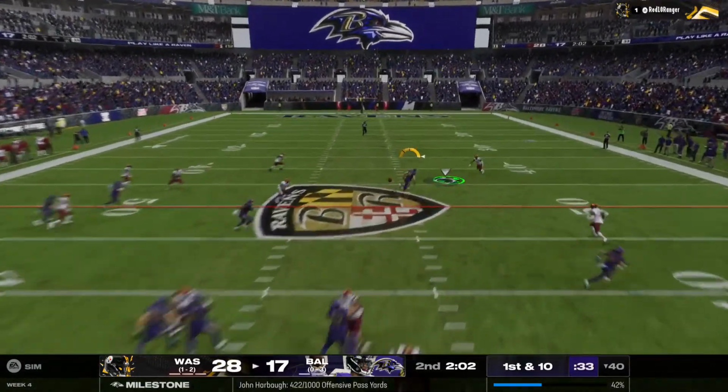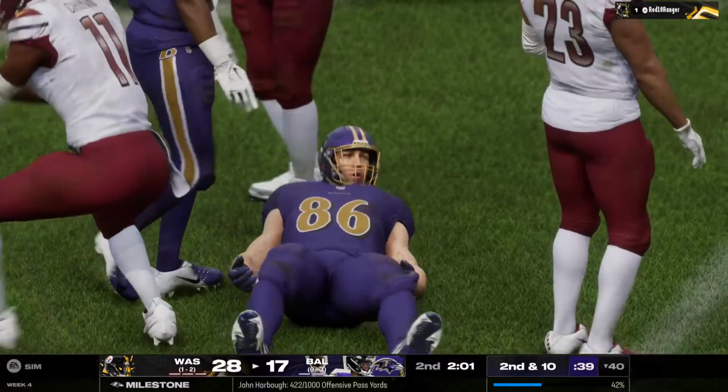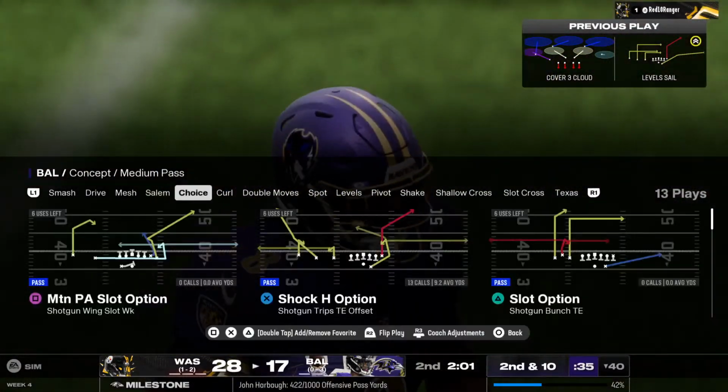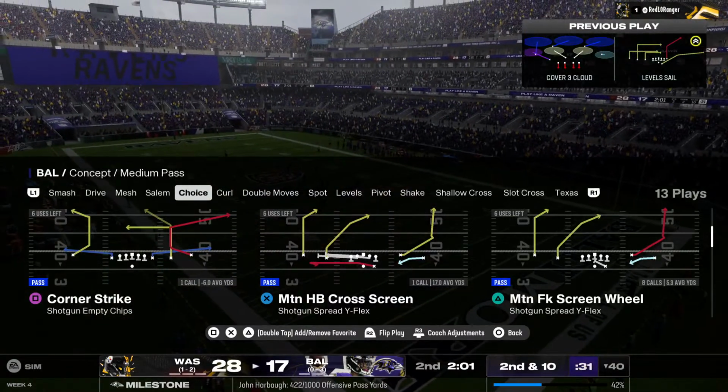Jackson up top again. And he can't hang on through the contact. It's incomplete. What a good job defensively to meet him just as the ball was arriving. And it'll be 2nd down.